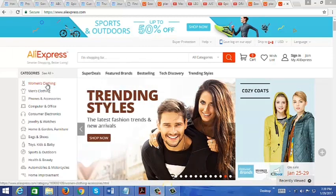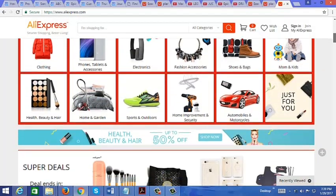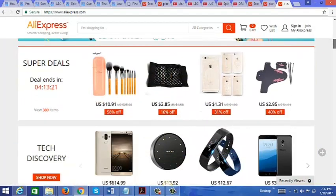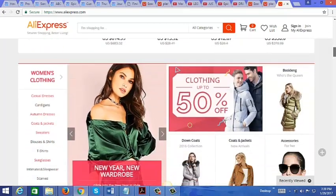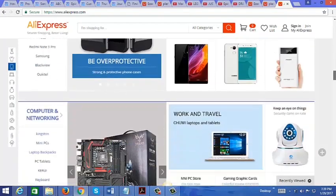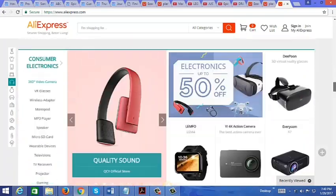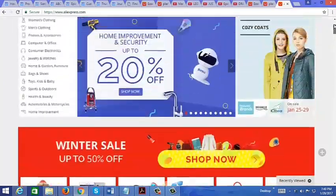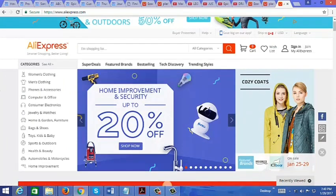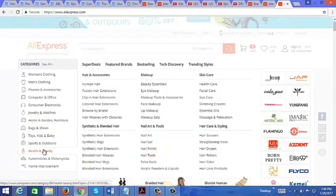Okay, so as you can see here, there's various categories, and you could also scroll down here, and it'll give you a quick glance of each category. So women's clothing, men's clothing, phones and accessories, computers and networking, consumer electronics, and so on. Okay. Now let's just go take a look for an item here, just as an example. Let's go to health and beauty. Let's say I'm interested in selling essential oils.